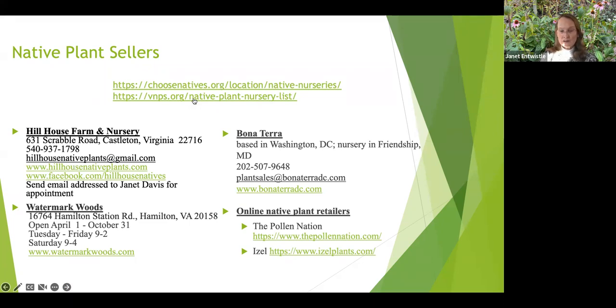Bonatera has a lot of plugs, and I did see them at the Northern Virginia native plant sale that I featured earlier. This is a great way to get into native plants because you can buy a plug. I believe it's for $4 each. And so it's a great way to introduce a lot of species to your yard and try out different things and see how they work.